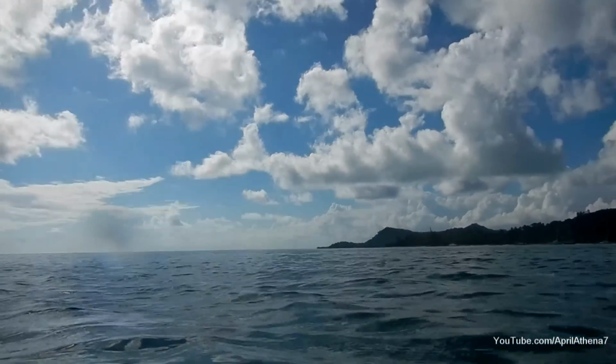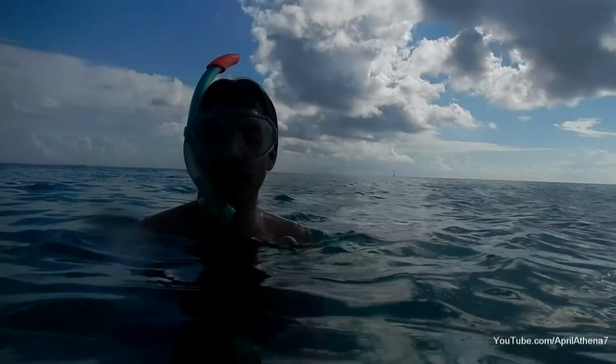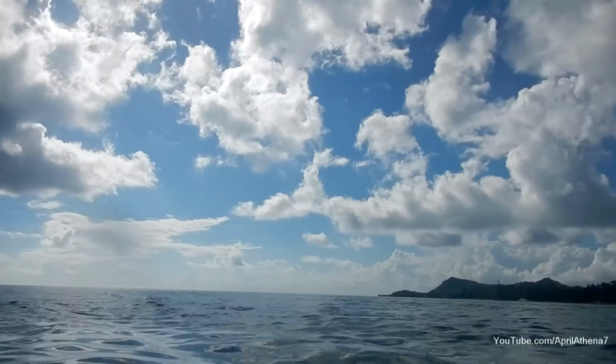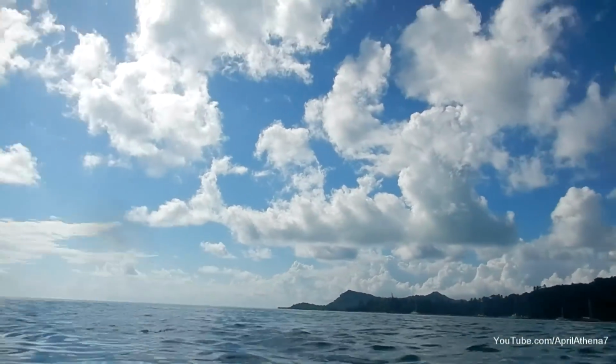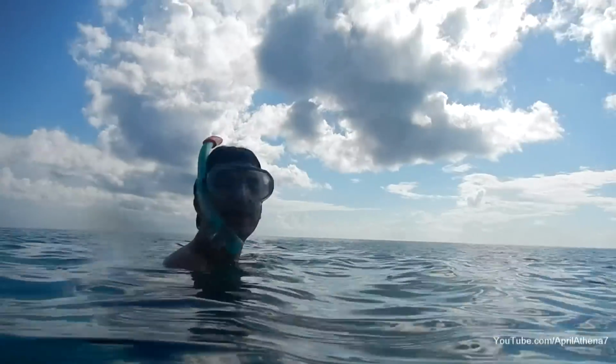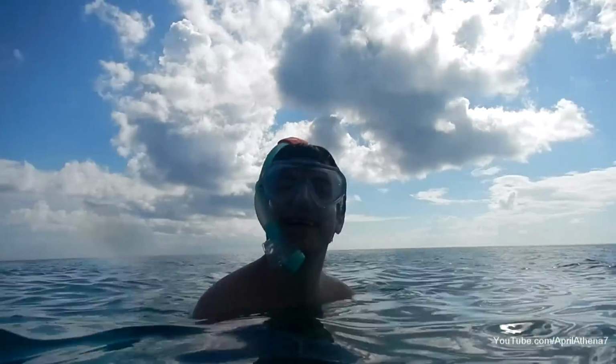So we're still in the water and it looks like it might rain, I'm not sure. I don't think so, the clouds aren't dark enough. It just looks dark because the sun's shining behind them. Yeah. I believe these are cumulonimbus. You would know. Do I sound extra dorky with my snorkel on?